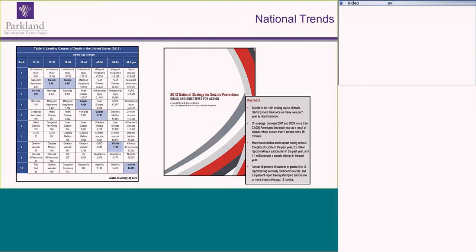So a little bit more about what we know about suicide. In the table on the left, you can see causes of death in the United States broken down by age group. So on the left side are our younger age groups, beginning with kids at the age of 10 and then moving up through 55 to 64, and then the final column on the right is all ages, and that's where you see suicide is the 10th leading cause of death. And of course, for our kids or our younger adults, you can see that suicide is either the second or third leading cause of death, and that's been pretty consistent for many years now.